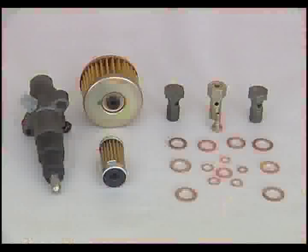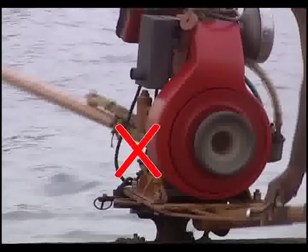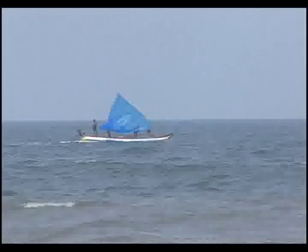Always carry essential spare parts. And never work on an engine when it is running. Do carry a sail with you. It helps when the engine fails.